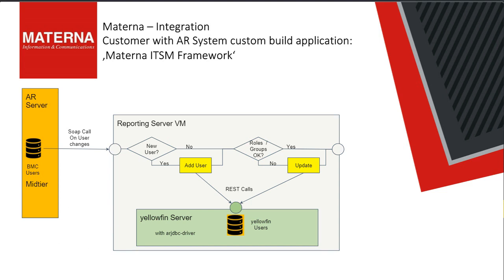So every change of a user will result in a request to these scripts, and then the scripts decide if the user has to be added or modified, and based on the rules, roles or groups in the AR system, groups are created in Yellowfin. So that's how we create the groups automatically. This is more than the usual BMC installation does.